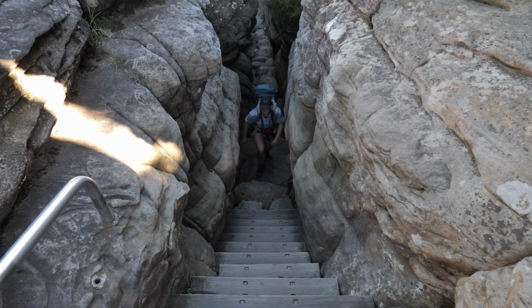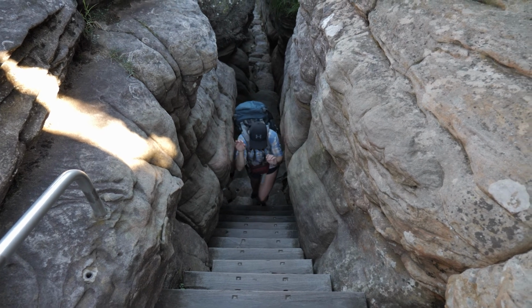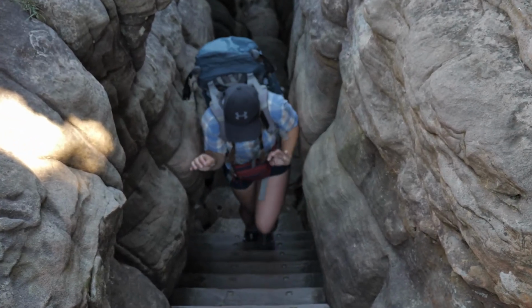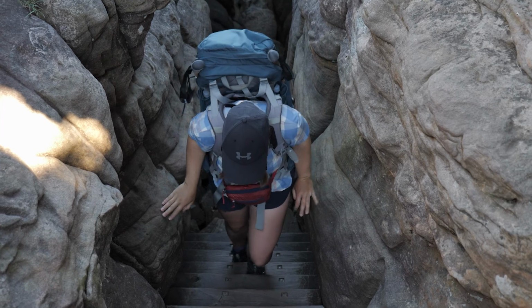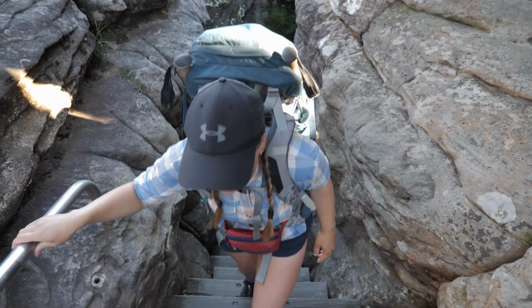Ooh, spooky. I have fit. Surprised you fit through that. That was quite narrow, wasn't it? Me or the bag? The bag, I like the bag. Really close, aren't I? Yeah.